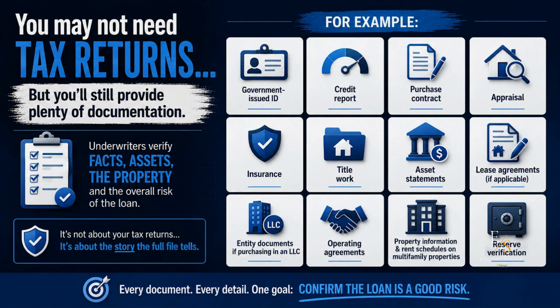One of the biggest myths on YouTube is this: DSCR loans don't require documentation. That's completely false. You may not need tax returns, but you'll still provide plenty of documentation. For example, government issued ID, credit report, purchase contract, appraisal, insurance, title work, asset statements, lease agreements, entity documents if purchasing in an LLC, operating agreements, property information, rent schedules on multifamily properties, reserve verification in reality.